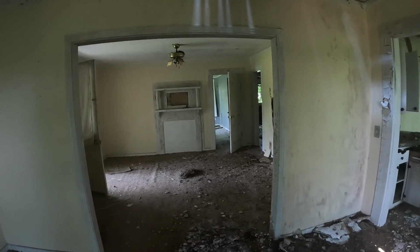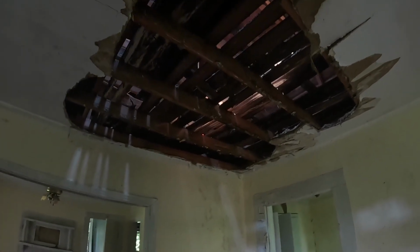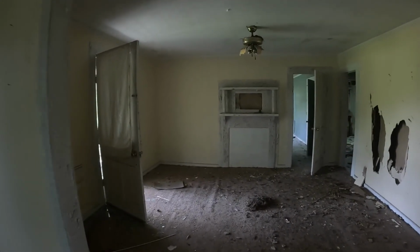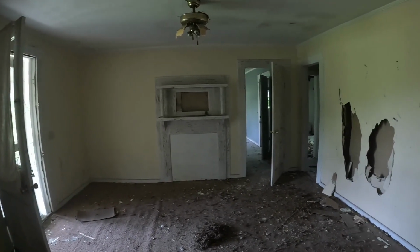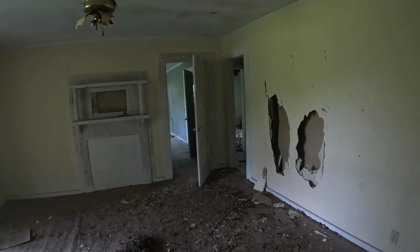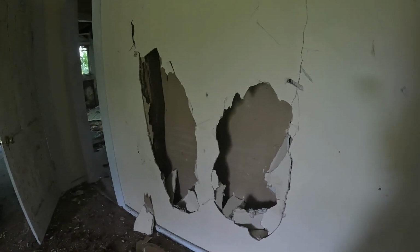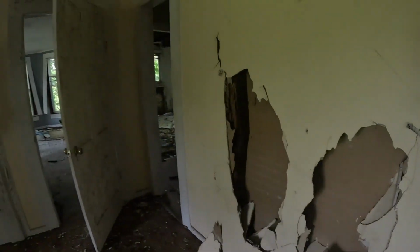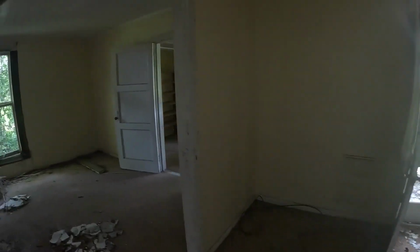Seems like this place has an attic, but I don't know how to get up there. Seems like someone tried stealing something from this wall, or someone just threw a rock at it or something. I'm not sure what happened there. Head on to the next room.